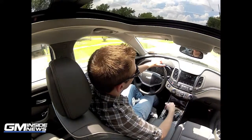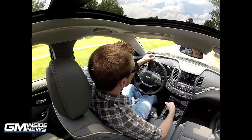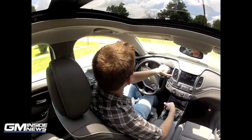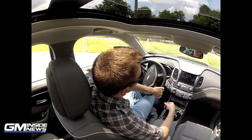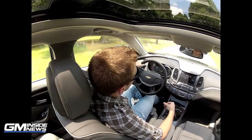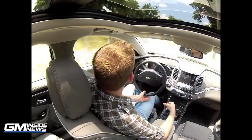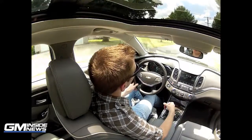Actually, the ride quality of this car is probably one of my favorite attributes of it. It's not too floaty, but it's not harsh at all. It's right where a large sedan should be, and frankly, I prefer the handling much over the LaCrosse. And sure, the $60,000 XTS is better on the road. However, is it worth that much more money over this Impala? Absolutely not.